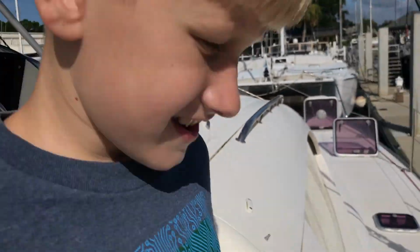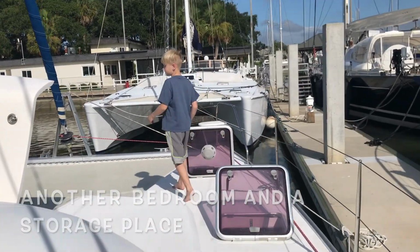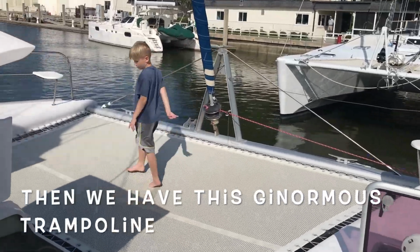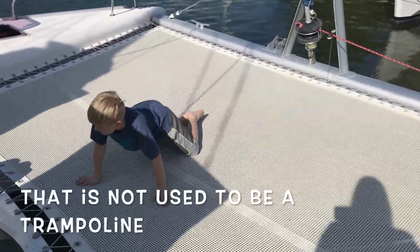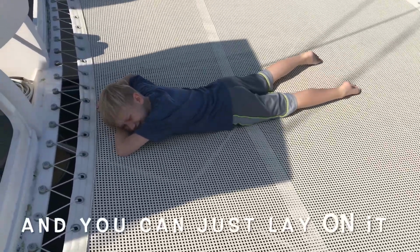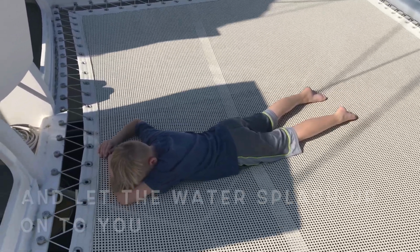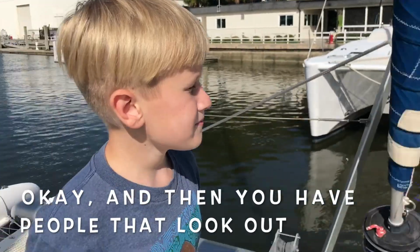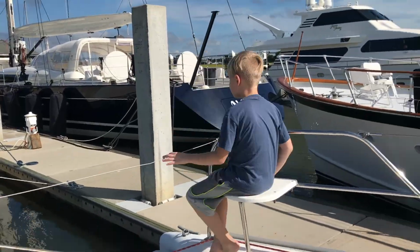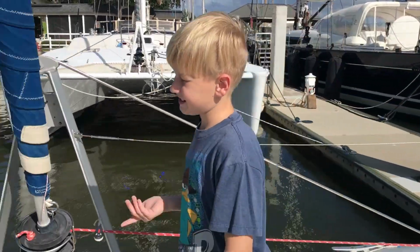And then you have another bedroom and a storage place. Then you have this ginormous trampoline that is not used to be a trampoline. And you can just lay on it and have the water splash up onto you, except that it's really calm right here. Okay. And then you have people that look out and see if there's any coral that you're gonna ram. And then you have another one like that.